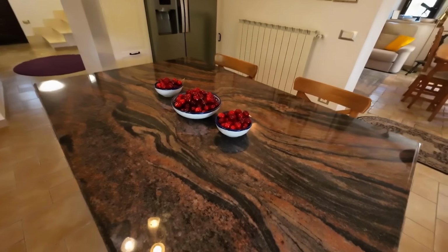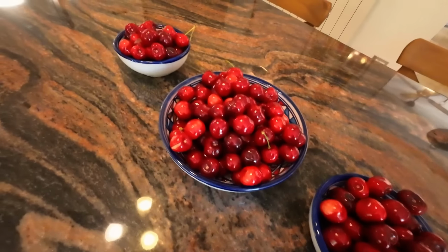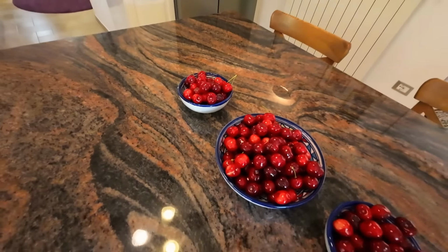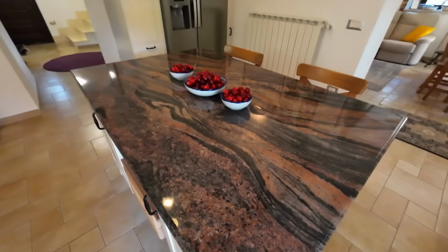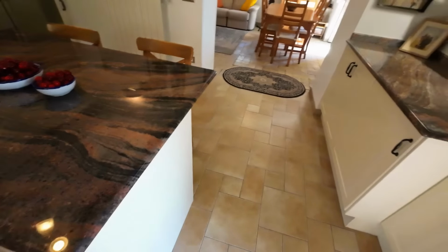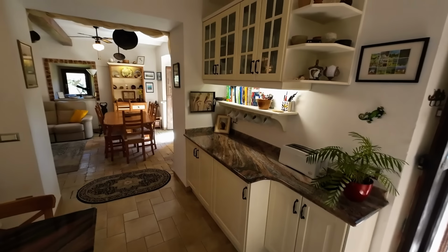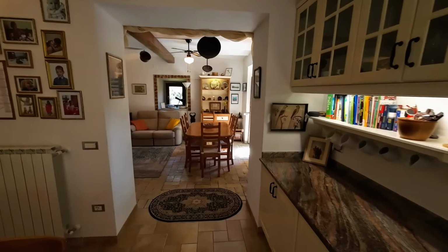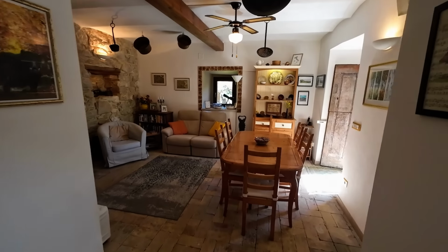And this is produce from their cherry tree. I shall be accidentally tasting a few of those shortly. These marble tops are beautiful. And this kitchen, lots of space. Moving through to one of the living areas.